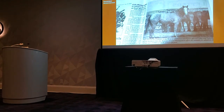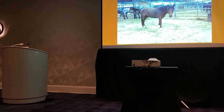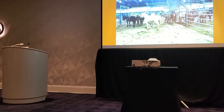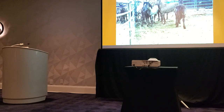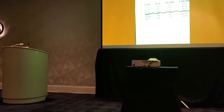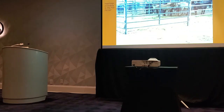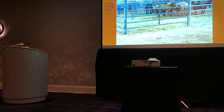This was in Fort Stockton, Texas, and we'll just quickly go through these photos just to show the conditions. This was an indoor event, so they just set up these pens. So again, first come, first served. The early bird gets the worm. Whoever gets there first gets their first choice. Some of these animals had beautiful conformation. Nice horses. And the yearlings all crowding in the corner, getting away from the scary people.